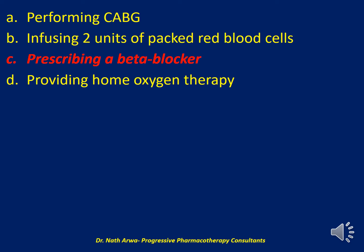Now, the other options would target improving the amount of oxygen delivered to the myocardium, which is called supply. So that's just by the way.